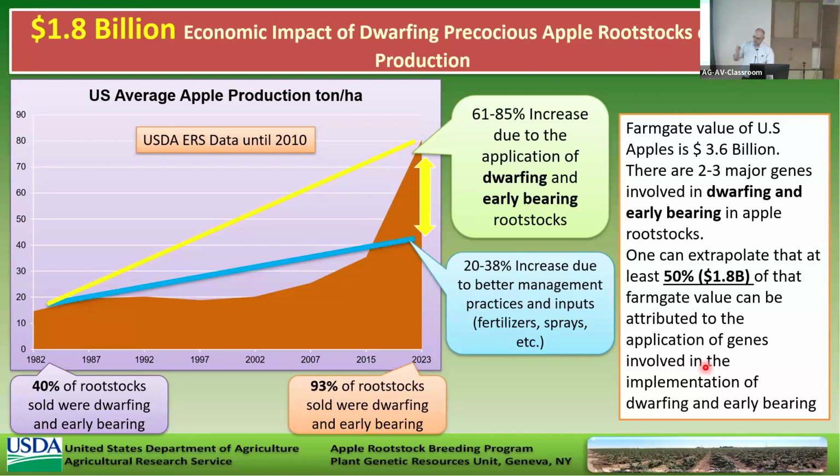And this is a calculation that I did based on statistical data from the USDA-ARS. Of course, we had a little bit of increase due to better management practice and fertilizer and so forth, but the dwarfing has been the largest driver of this revolution.